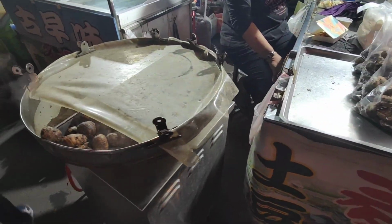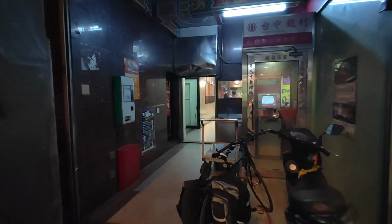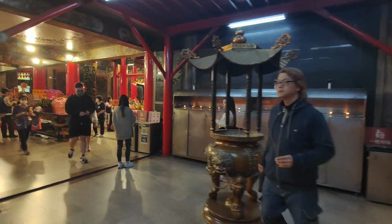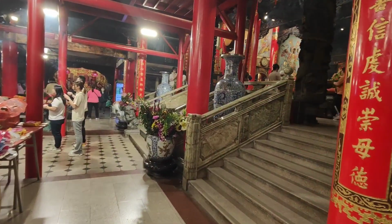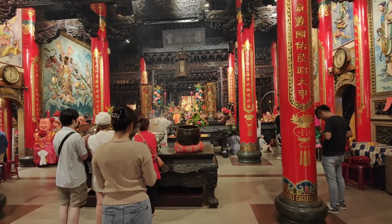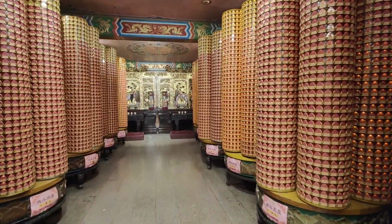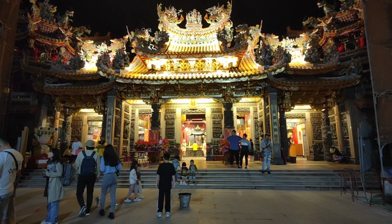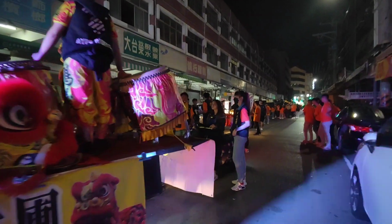There are food stalls around the Dajia Zhenlan temple as well. And this is the secret entrance from the back into the very happening temple you see. And this is the view from the front entrance of the temple. And there's very nice carvings and decors if you look around. Another prayer procession happening here as well.